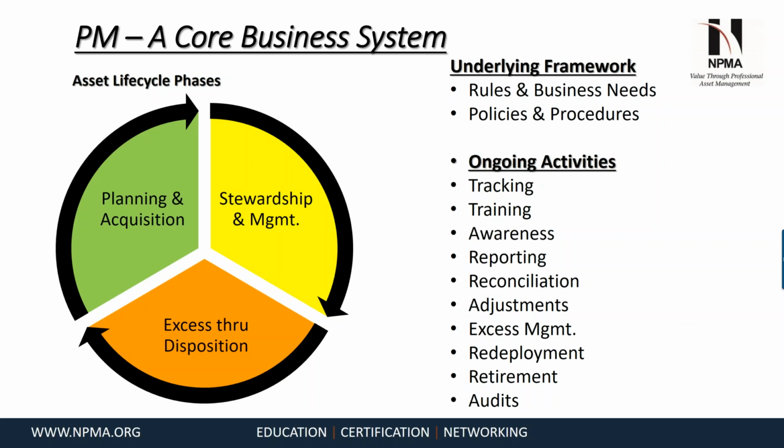Stewardship and management, there's that utilization phase, and there's that word stewardship again. That was the emphasis on stewardship. The management of the asset, the ongoing activities. It's the tracking, the awareness, the reporting, reconciliation, adjustments, redeployment, retirement, audits, all of which require policies and procedures. Policies and procedures.